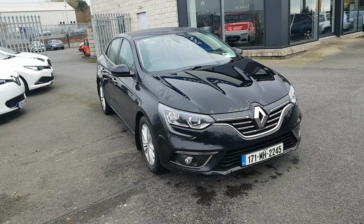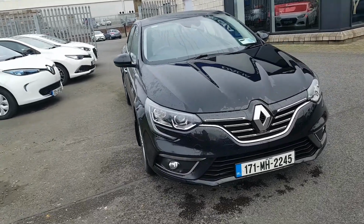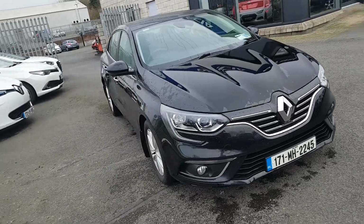So this beauty has just arrived into stock. It's a 171 Renault Megane. This is the dynamic model. So I'm just going to take you around the car today to show you a few of the features.